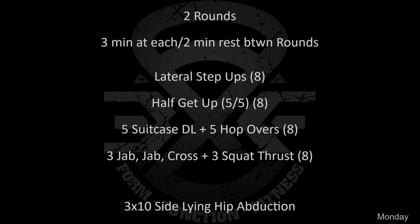Half get-ups. We will stay at half get-ups there because some of you have challenging weights at home. In order to be able to use those weights, we're not going to do the full get-ups. Plus, we're already doing the step-ups, so we don't need to incorporate that lower body in the get-up. So we're going to stick with the upper body part of the get-up. Hopefully you guys can use your weights there. If you have to decrease or play with the rep scheme to use your weights at home, we may let you do that as well.